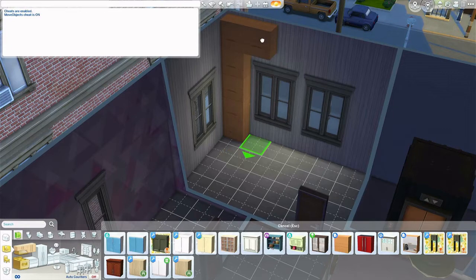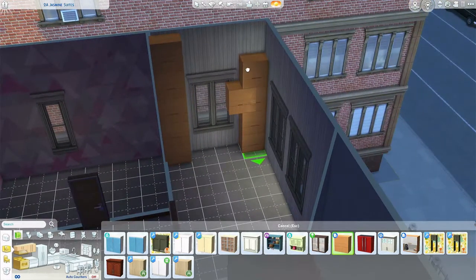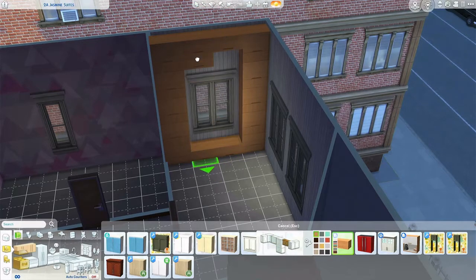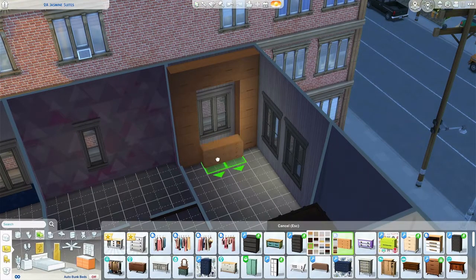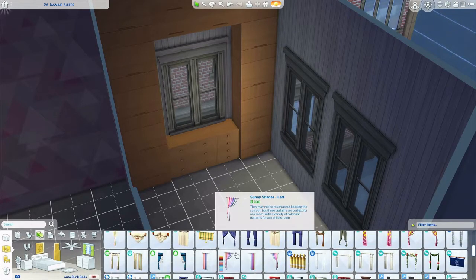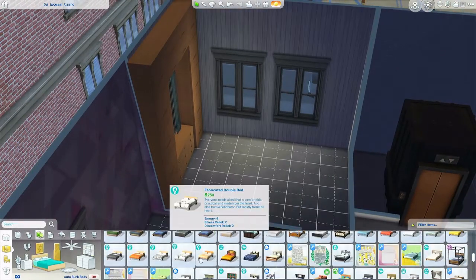And then I wanted to make almost like not a built-in wardrobe, but like built-in shelving all the way around, which I love from the Home Decorator expansion. So then I decided to instead put a chest of drawers at the bottom just to have something with it. And then kind of went with quite nice turquoise curtains with it.